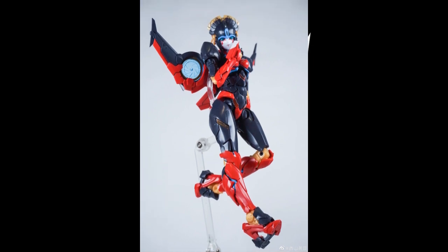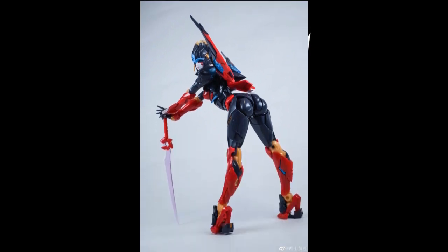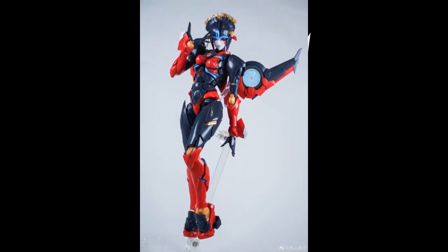If you like that, then you're going to love this. The Windblade model kit is coming in stock at Show Z. If you're interested, you can get it. She is highly poseable, so you can pose her however you'd like, or you could pose her like this. So she's coming in stock. If you like the Cotopaxia statues, you're going to like this.